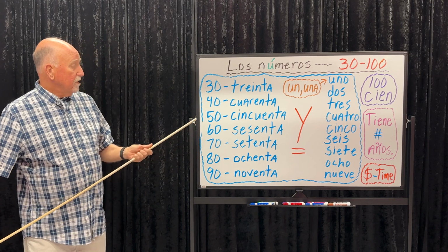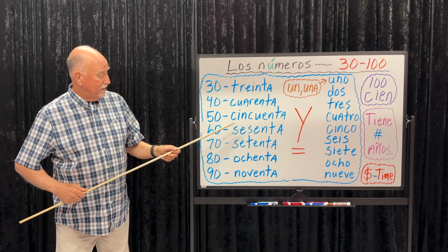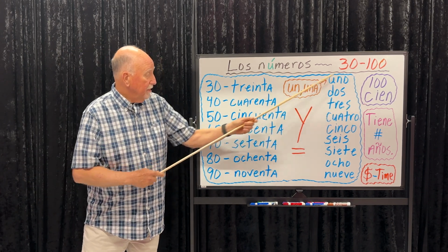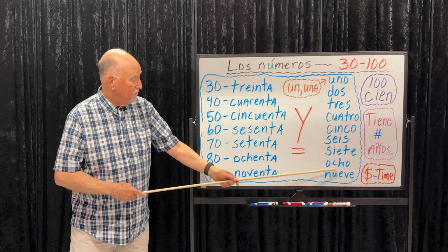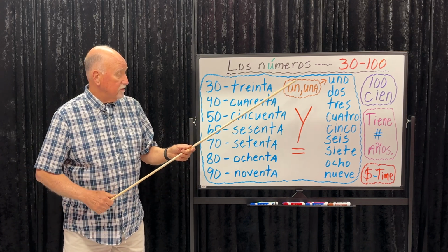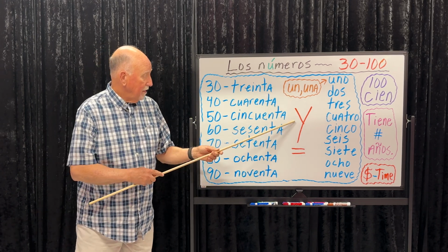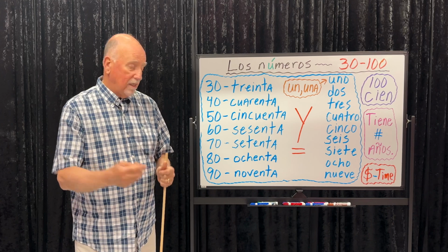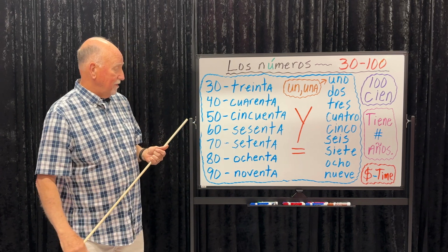Got it? Los números 30 a 100. One last time. 30, 40, 50, 60, 70, 80, 90. 100 even is cien. You just follow with 1, 2, 3, 4, 5, 6, 7, 8, or 9. Notice that we have no accent marks in these numbers here. If you want to say one of something, it has to be un or una. And one last time, $91, noventa y un dólares. But if I want to say 91 persons, I could say noventa y una personas, because it ends in AS, it's feminine.